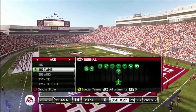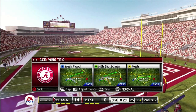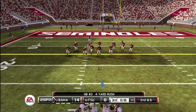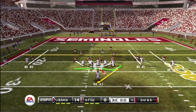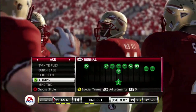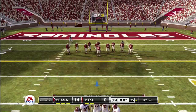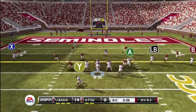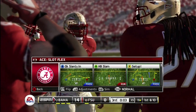Run to the left there. From the 21-yard line, second down. They work the right side, and there is nothing going there. Florida State just took their first time out. From the 18-yard line, it's third down. And he's hit before he could go anywhere. Florida State will take their second time out of the half.